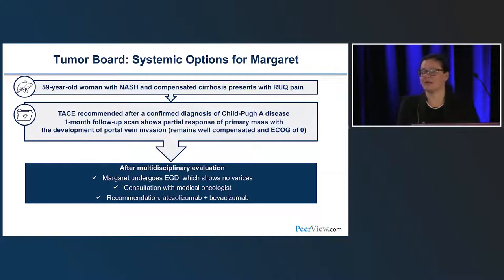And so to come back to our original tumor board question, we have a patient with NASH and compensated cirrhosis who initially presents with pain, has a TACE based on those initial tumor characteristics, and then develops portal vein invasion, but still well-compensated liver function and good performance status. Our patient has an EGD, which shows no varices, and now is referred to a medical oncologist, which I'd like to point out is so unusual for other cancer diagnoses, that the first time a patient sees a medical oncologist may be well into the treatment and after they have a diagnosis of cancer. And so we recommend now atezolizumab and bevacizumab based on that IMbrave 150 data.